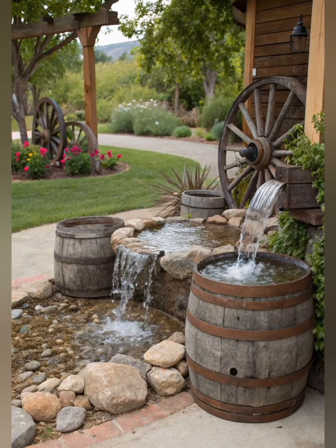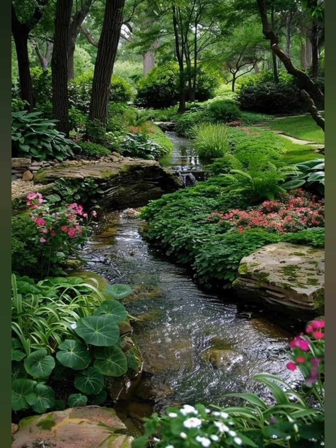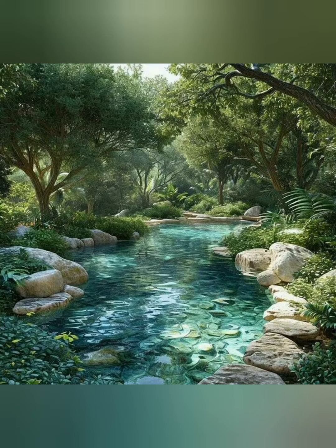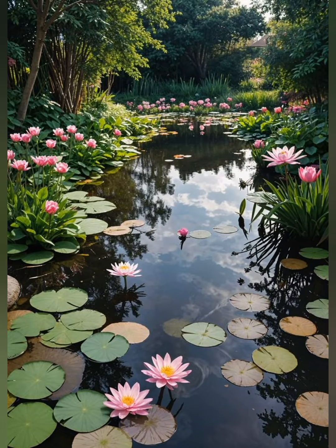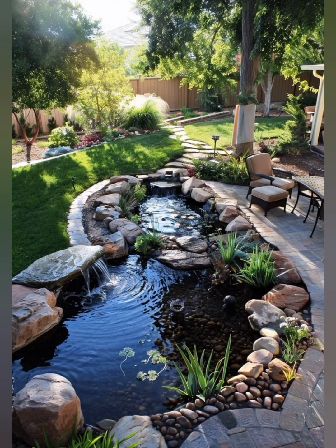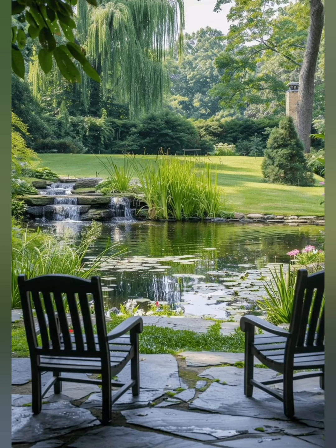Some essential tips include choosing the right spot. Vegetables need at least 6 to 8 hours of sunlight daily. Soil quality: invest in good quality soil rich in organic matter. Companion planting: certain plants can benefit each other when grown together. For example, tomatoes and basil thrive alongside each other.